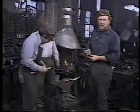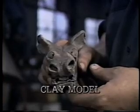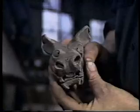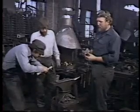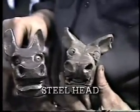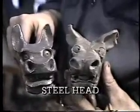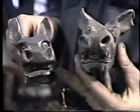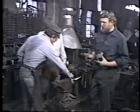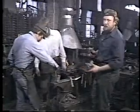You start out with a clay model. You make the formation, get the actual shape, the scale, the material. Then you make your tools from the clay model. And then the process goes directly from clay right into steel. And then you have the formation of the steel head. All the eyes, the tongue, the teeth, the ears is all done hot. It's all hot work using various hand tools which you see them working with.